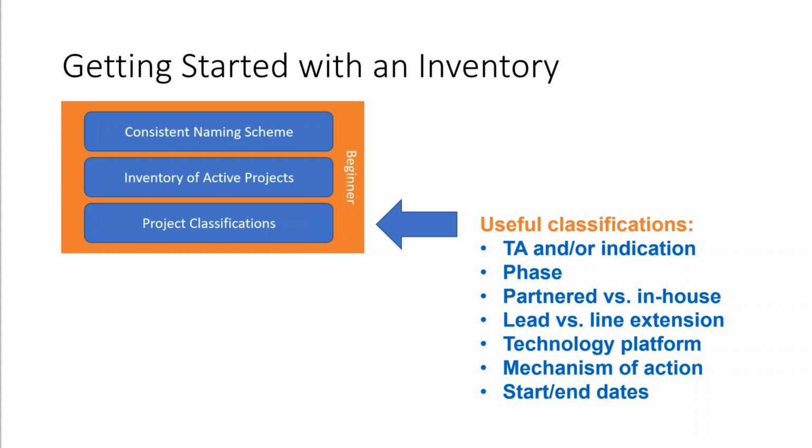So with this information, you can now assess redundancy in your portfolio. You can see where there are projects that are very similar, but maybe being undertaken by different groups. You can see where there are gaps in your portfolio vis-a-vis certain strategic goals or spending allocations that were intended. And you can see where you might have too many projects addressing a given technology platform or a given market.